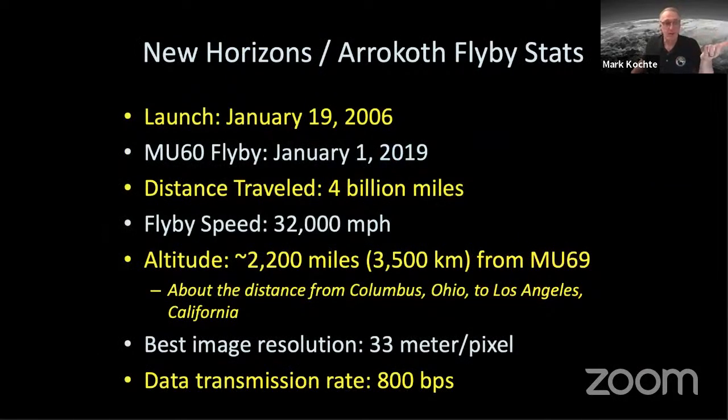Some details here: we launched the spacecraft on January 19th, 2006. Almost 17 years later, we did the flyby of Arrokoth. We traveled 4 billion miles for this, and we traveled within 2,200 miles of the surface. And we got images at a range of 33 meters to a pixel.